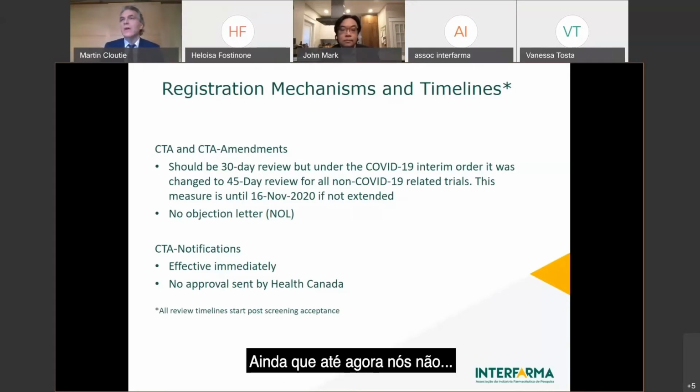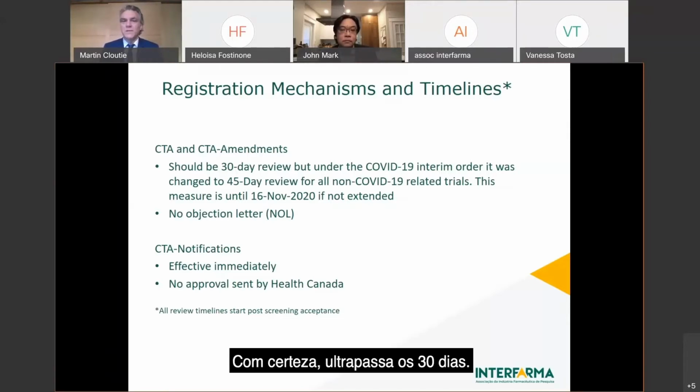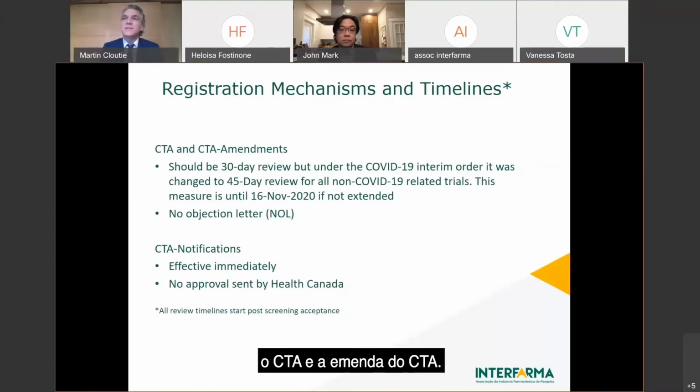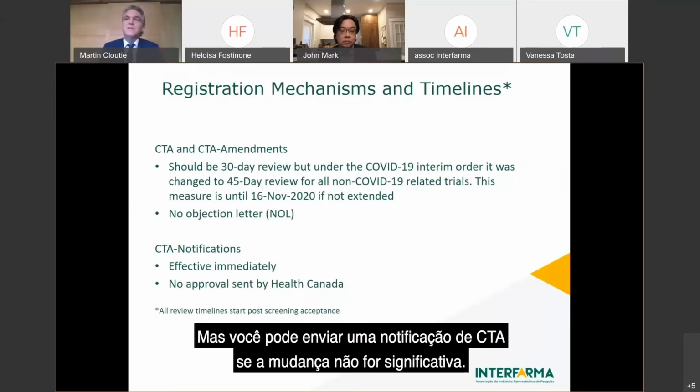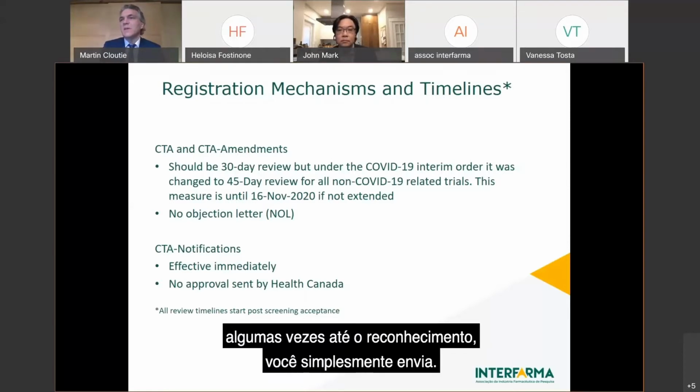Although so far we haven't seen it last until 45 days. That's not what we see, but for sure it goes beyond the 30 days. And this is when you file. There are two major types. If you file a CTA amendment, these are pre-approval, but you can file a CTA notification if the change is not as significant, so that it's effective immediately and there's no approval sent by Health Canada, and sometimes not even an acknowledgement. You just file.